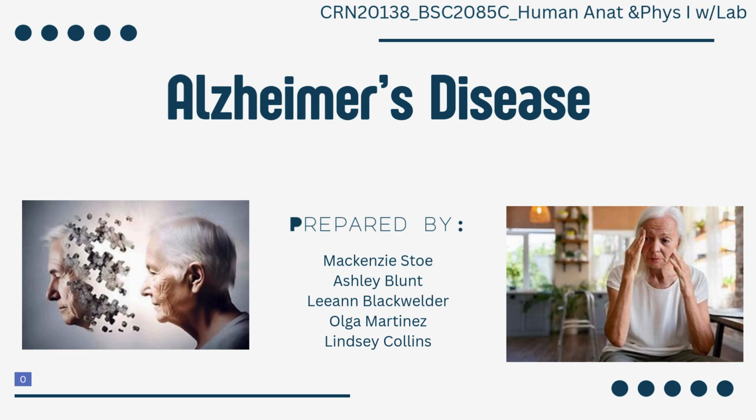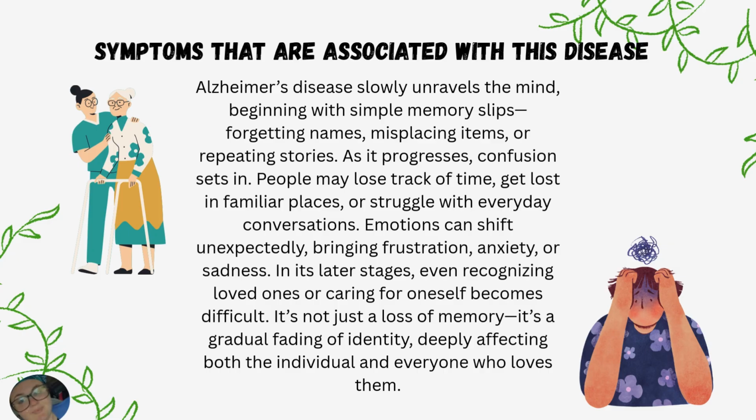Alzheimer's disease. Symptoms that are associated with this disease.